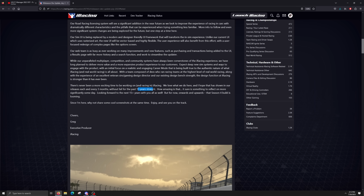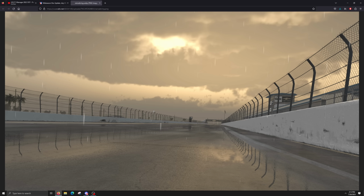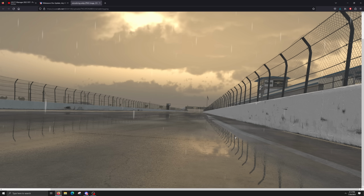15 years, and I am looking at being a 15-year member here, although I think I had 1 year where I wasn't. But let's look into the goodies right now. That is really nice looking. Now, I'm guessing the reflections are something kind of like the reflections on the cars where you get real-time reflections.